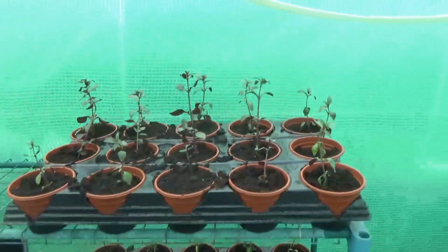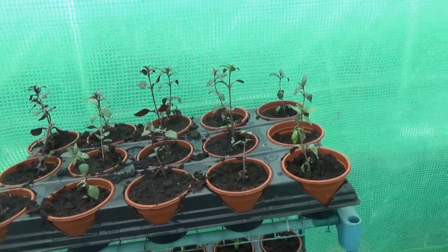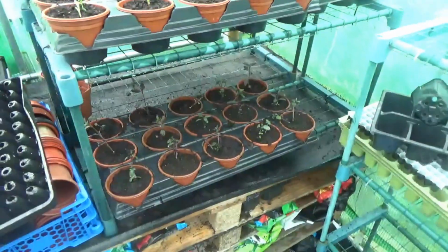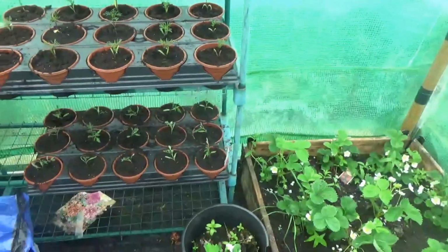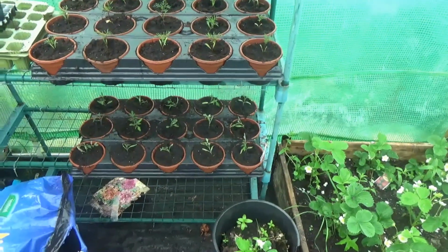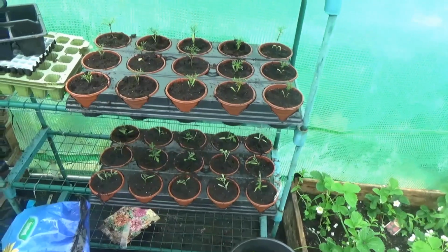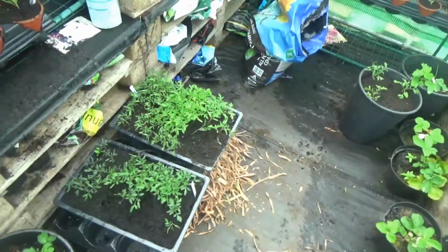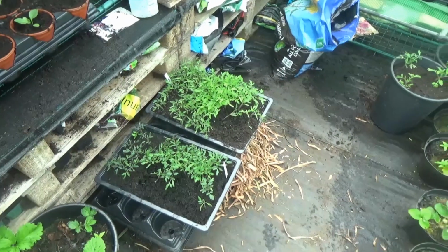Did I show you the snapdragons? They're there. Another lot down there. Oh, and I've got another lot of tomatoes down there that I've done. And look how many are left. I'm going to pass these on to the others at the allotment. I've got hundreds there.